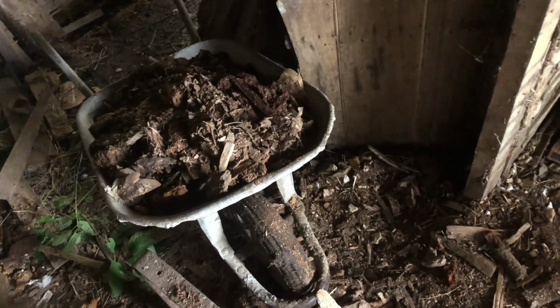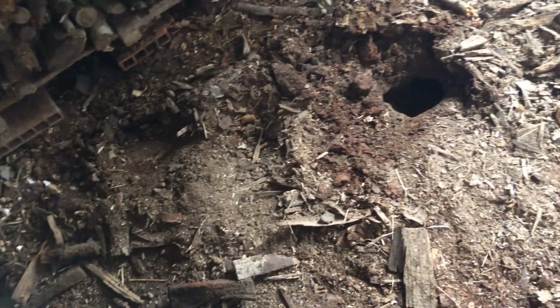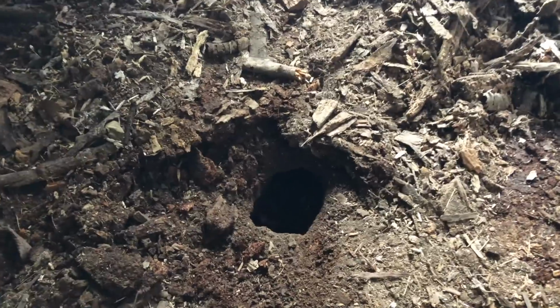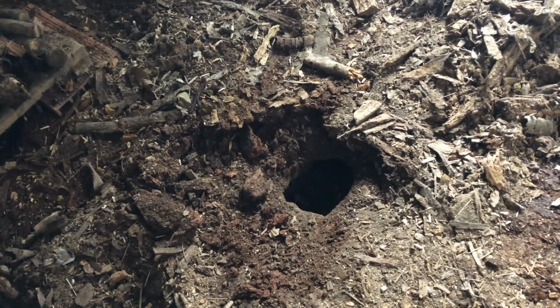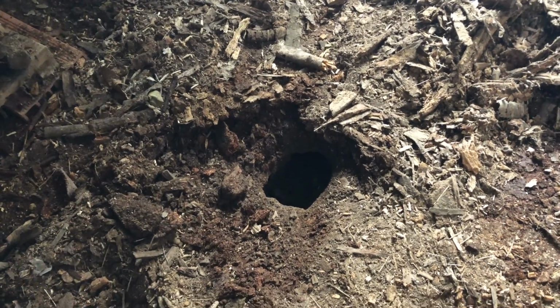So there I was, digging away, finding beautiful compostable material, all this brown material here, wood, and I dug a little bit and there's a great big bloody hole. I guess that must be the drainage going under. We are so going to need a French drain at the back of the house here.